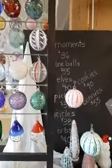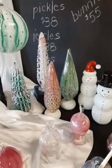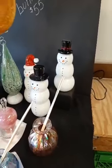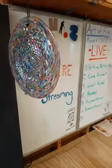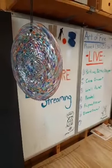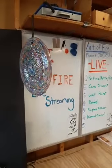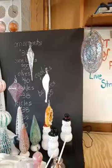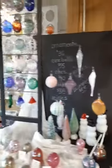So check that out. We're not going to do any Christmas trees today, but here's a selection of the Christmas trees back here. And of course, the snowman, always appropriate for the season. We're going to do a rondel later in the broadcast. Not this particular one with the multicolor on it, but Todd will be doing a nice one with a chunk of cobalt blue, I think, either cobalt blue or violet. So that's pretty much the idea of what's going on there.